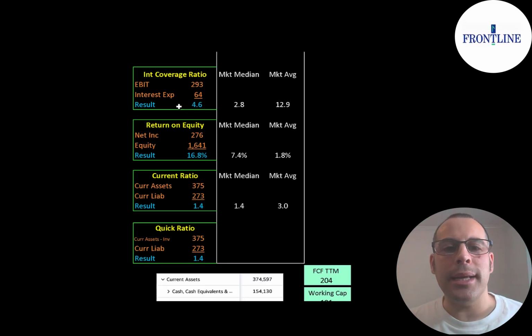And if a company has a lot of debt, don't just say that's bad, they have a lot of debt. Look at the interest coverage ratio. If they can cover their interest payments at least 2 times, then it's okay to have debt. They can cover their interest payments 4.5 times. So the amount of debt they have is okay. It's appropriate for the amount of money they're bringing in.